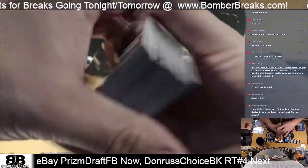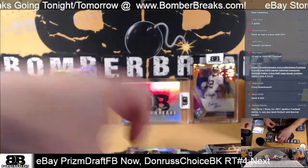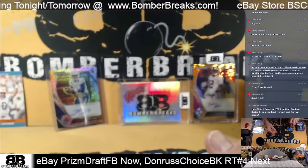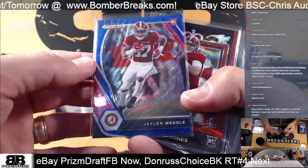Alrighty. Here's my vets and my vet prisms. Set those side by side, the rookie prisms and the rookies that I didn't already sleeve up. Got all the key guys here. Anything that's numbered, any of the top guys are in here. Guys, let's do a quick recap.